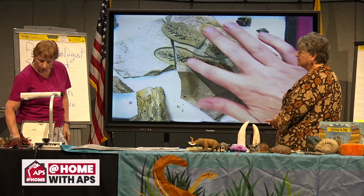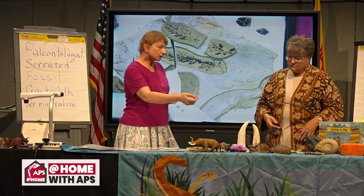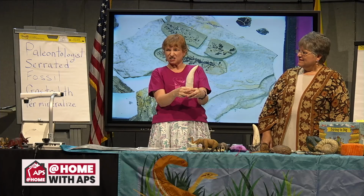But what I think you're talking about may be the idea of casts and molds. And so over here, I think this is big enough to see. This is a cast T-Rex tooth. This is a single tooth, and it's not even the biggest tooth. That's the funny part. How many teeth would this animal have, do you think?